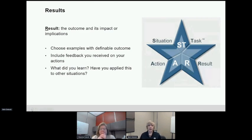I led a decision analysis, or I led a team to investigate a new method. What was the feedback you got from your team? Oh, they were very appreciative of being pulled in for feedback, that type of thing. Include the feedback that you received on your actions where applicable. My professor gave me a grade I was really happy with. My boss gave me great feedback that this was exactly what they needed. Include that. And then what did you learn, and have you applied this to other situations?